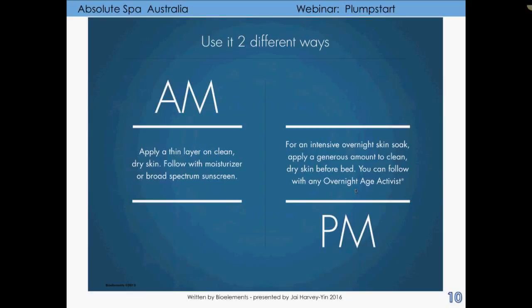Now at night, we're going to be giving the skin an intensive infusion, so almost an overnight skin soaking in the Plump Start. Remember how we were talking about before that we want to give the skin the best benefit when the skin's at rest. So you can apply it a little more thickly. You can use it on its own, or ideally use it under sleepwear. I've been using it under my oil control sleepwear, and I love, love, love it. I feel really hydrated in the morning, but not one bit oily. I completely adore it. I'm really loving it.